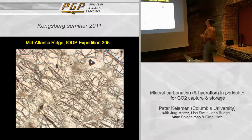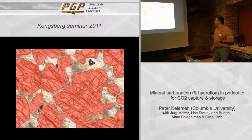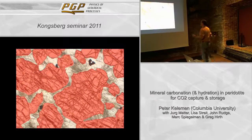So just one more picture here. This is another olivine and plagioclase rock. As an igneous petrologist, this looks beautiful to me. So here's the olivine outlined, and you can see these serpentine veins. And what's interesting about this sample is they're kind of anisotropic. I'm not sure why. It's not usual.